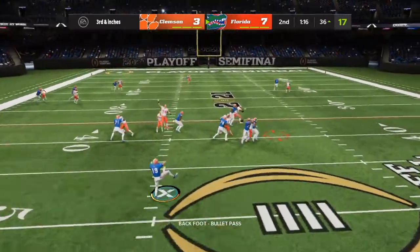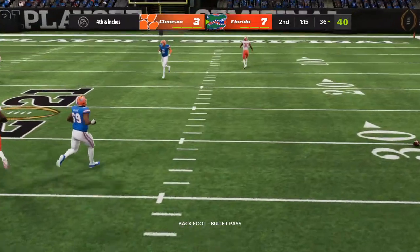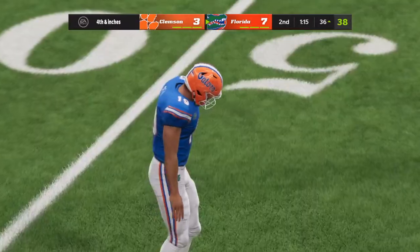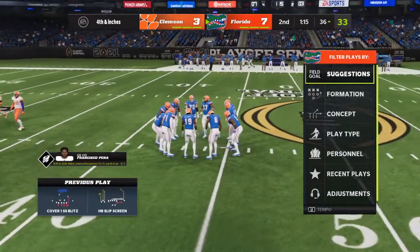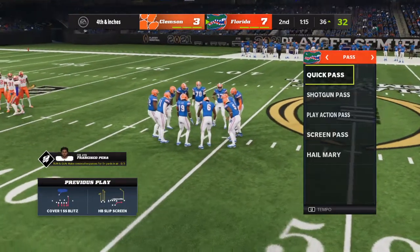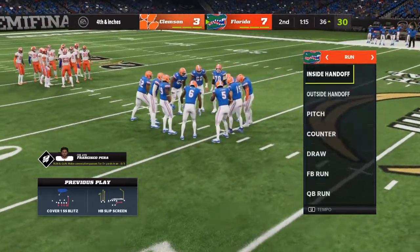Back to throw here. A bullet throw, but incomplete. The touch and timing are critical for those types of throws. He put a lot of zip on that one. Needed just a little bit more finesse trying to get it to his back.